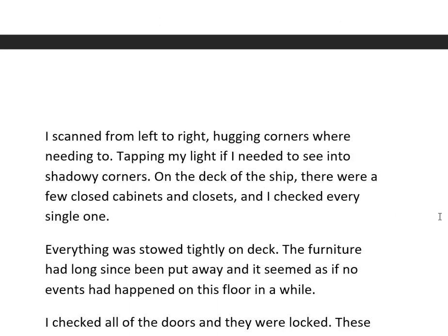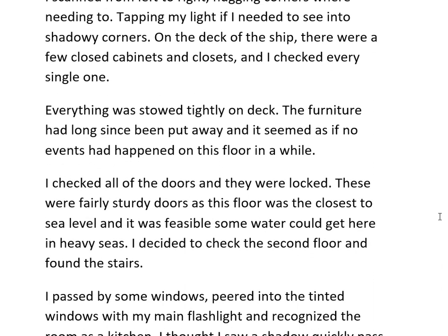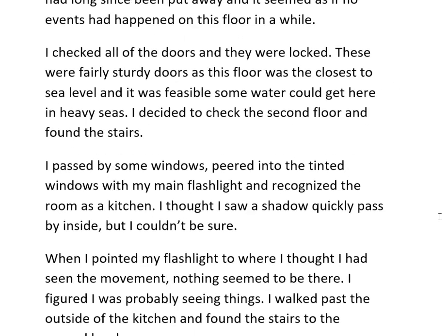I scanned from left to right, hugging corners where needed to, tapping my light if I needed to see into the shadowy corners. On the deck of the ship, there were a few closed cabinets and closets. I checked every single one. Everything was stowed tightly on deck. The furniture had long since been put away, and it seemed as if no events had happened on this floor for a while. I checked all the doors, and they were locked.